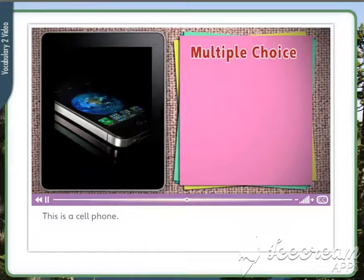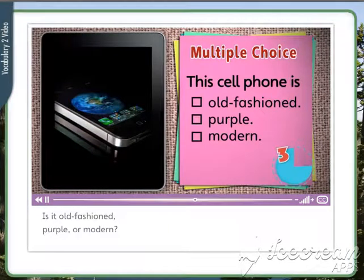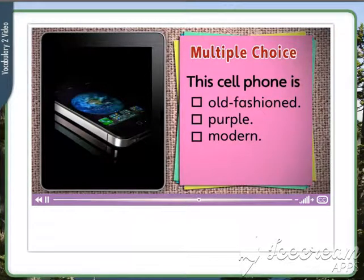This is a cell phone. What kind of cell phone is it? Is it old-fashioned, purple, or modern? Let's see. It's too small to be old-fashioned. And it's not purple. I know! It's modern. It's a modern cell phone. That's right.